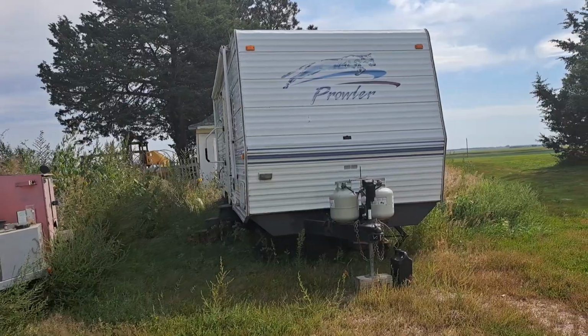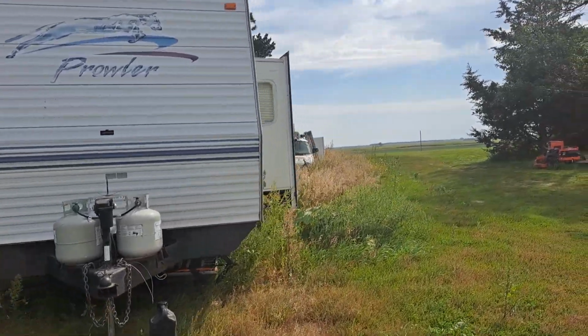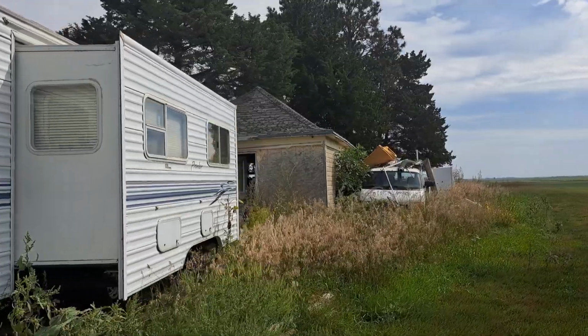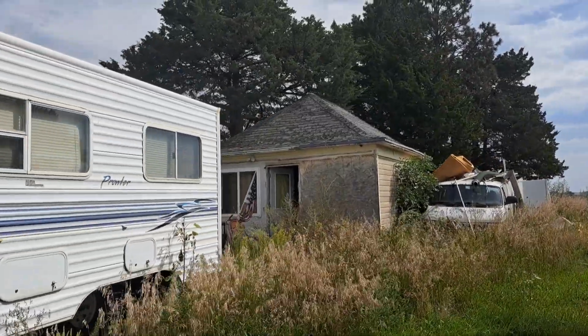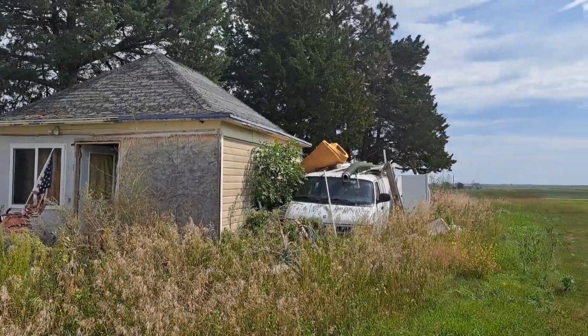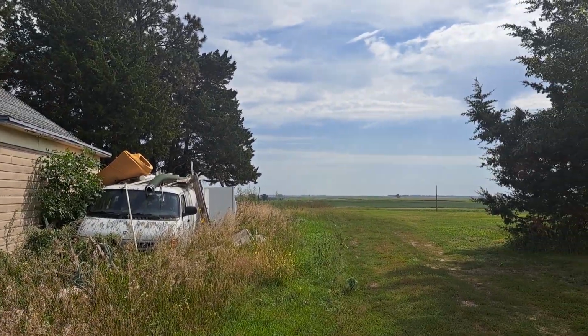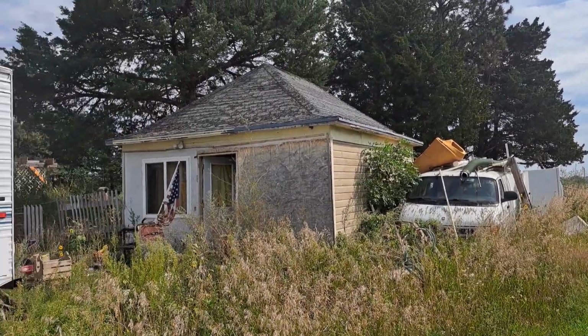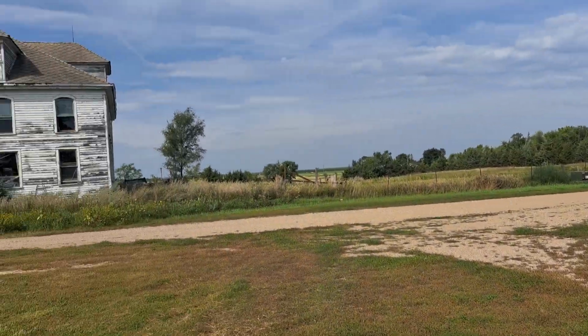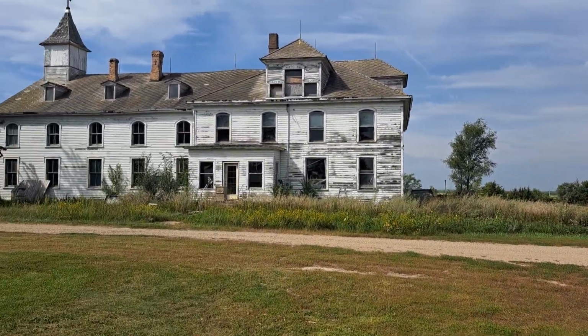Got a camper here that looks like it's been more recently lived in. Still got the slide out. There's the garage right there. You can see the view off in the distance, pretty wide open out here. Anyway, that's that stuff. And if you come over here, I'm already feeling the hairs standing up on my neck.